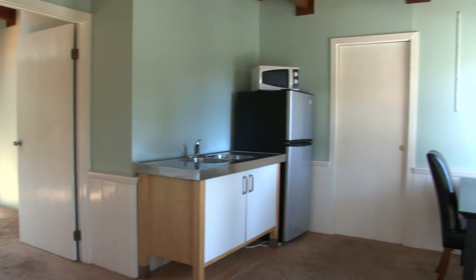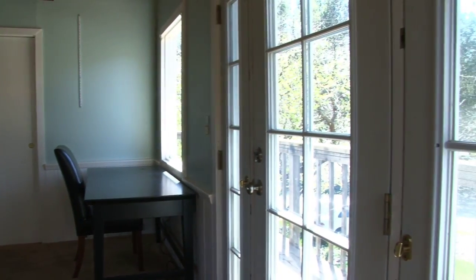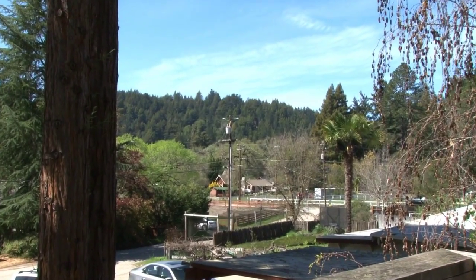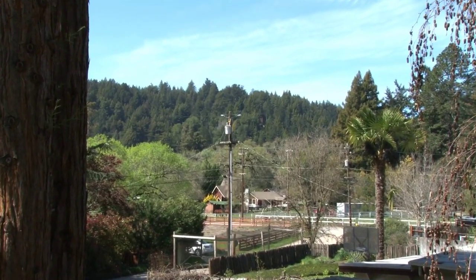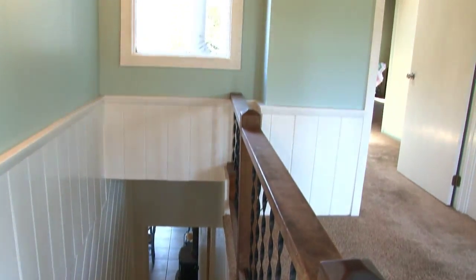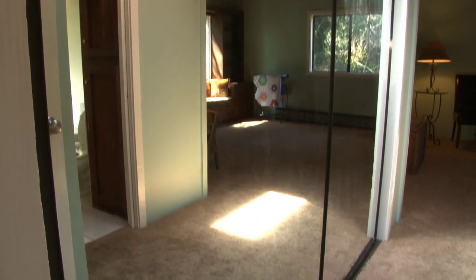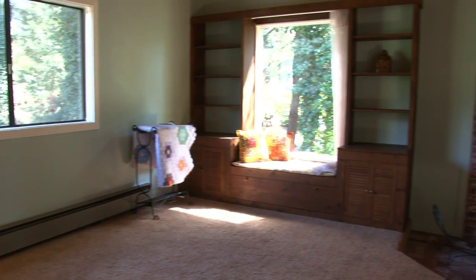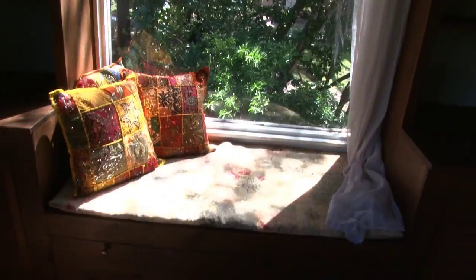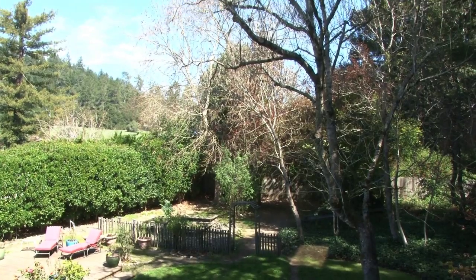It boasts a nice sitting area, or perhaps an office area with ample storage, and a separate entrance with a deck and stairway that has a beautiful view of the hills, corrals, horses, and neighborhood. Then enter into the very large master suite with its very own wood-burning stove for those cozy evenings, or afternoons with a good book. It also has a beautiful view of the backyard.